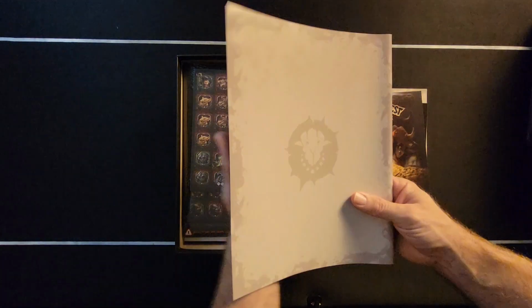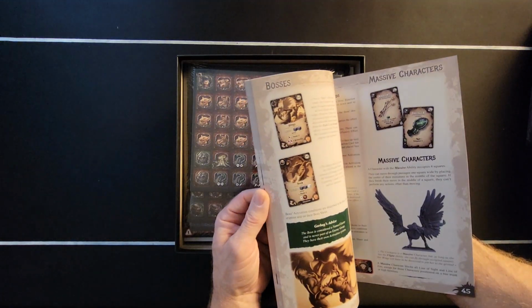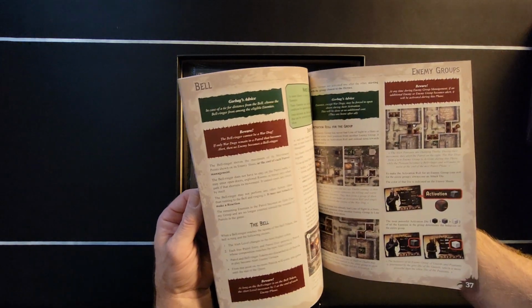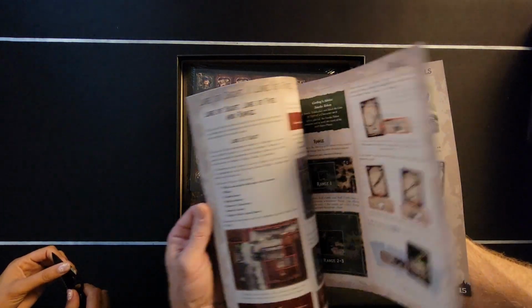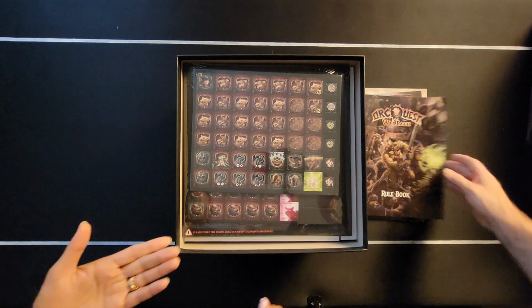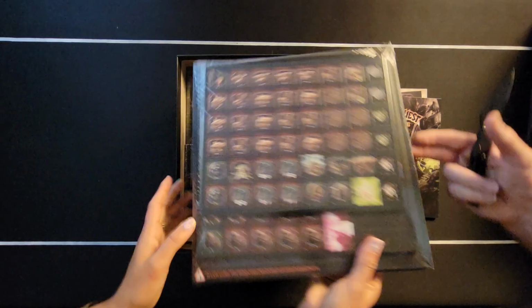Page 11 seemed pretty short. 46 scares me. Those are effects. Those are bosses. Craft, enchant. So there's a lot of reading going on here. I'm not entirely sure how many pages we have to read, but there's a nice thick rule book to get through.